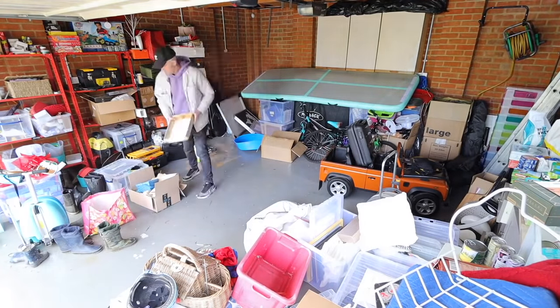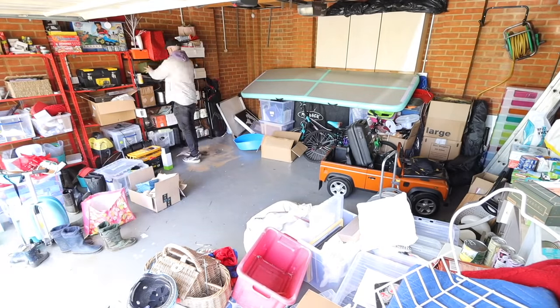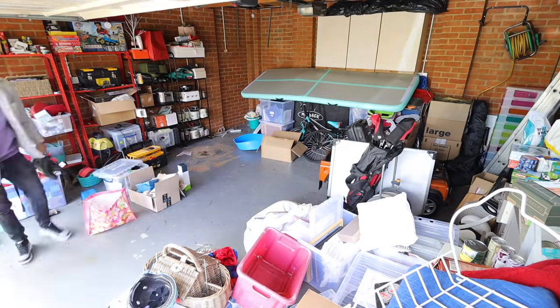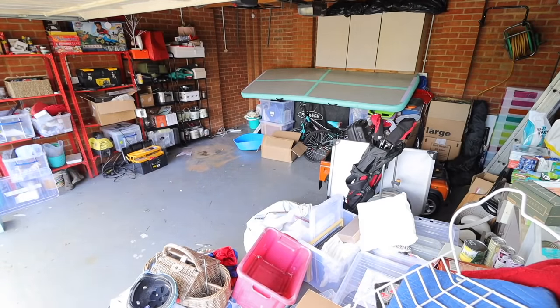But yeah, first off, Matt was literally taking everything out and putting it onto the drive. Let's not film the drive. That's next week's video. I don't want to see the drive clear up. The mess. I just took it all out to make it look like it was tidier.